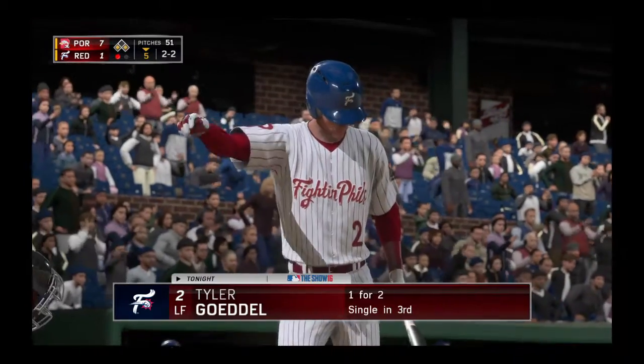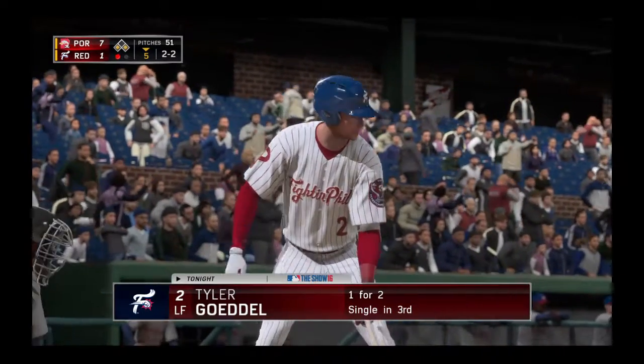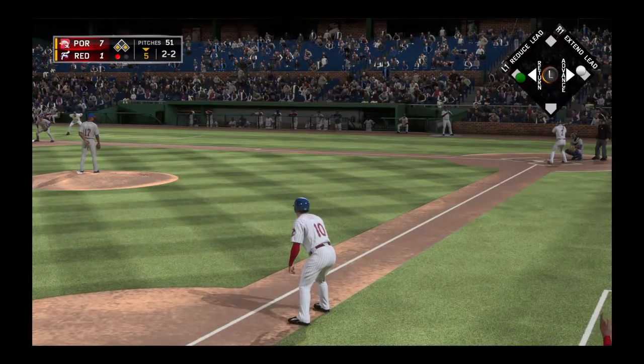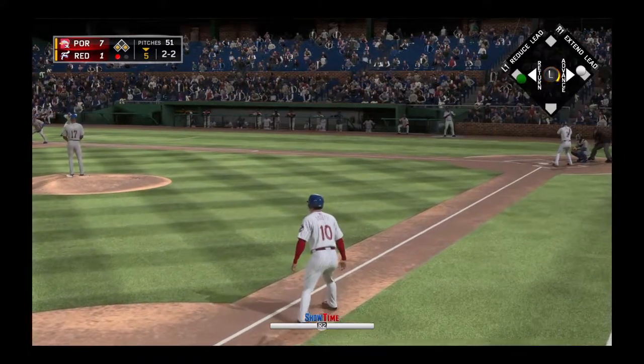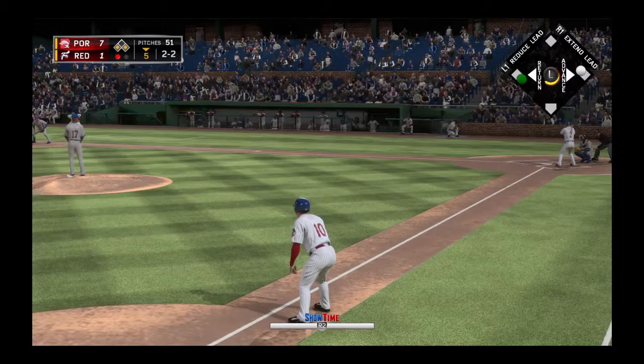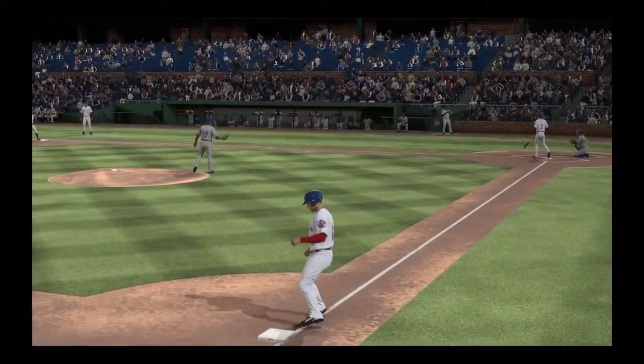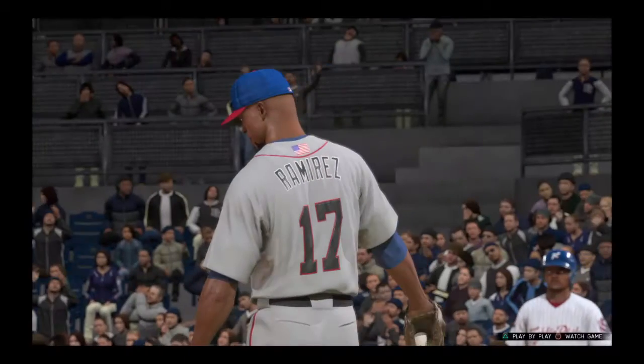Number 2 steps in now. See it drive it, see it drive it. All even at 2 and 2. Here it is. Struck him out. And now they'll likely need a base hit to get that.